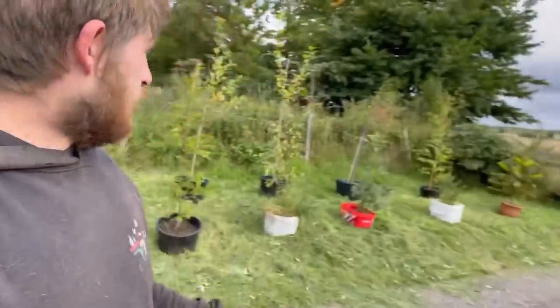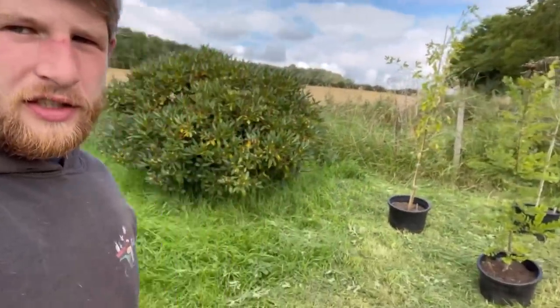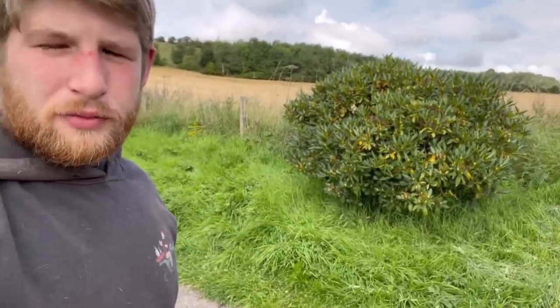Something else that I did today is I've cut the front grass and I've started strimming the banking, but it's not finished because the strimmer ran out of battery, so I'm gonna finish strimming the banking as well.